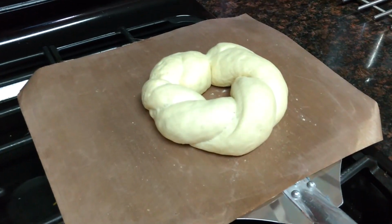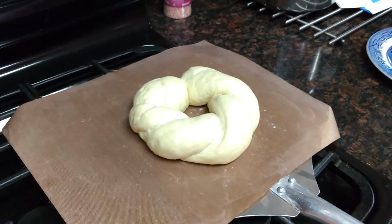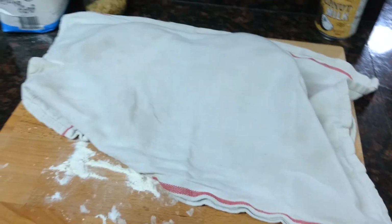I'm making bread, because I had some dough. I was going to make the son a pizza as well, but then he took off, so I figured, well, screw it, we'll make bread for tomorrow. I've got dough sitting here rising for making our pizzas.